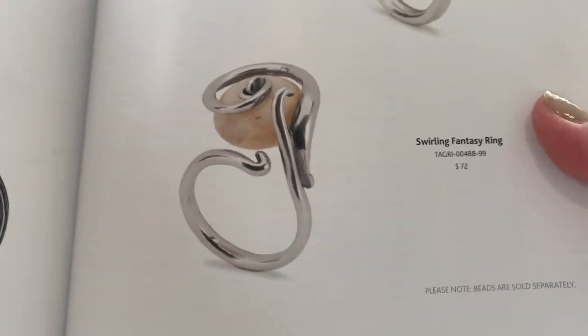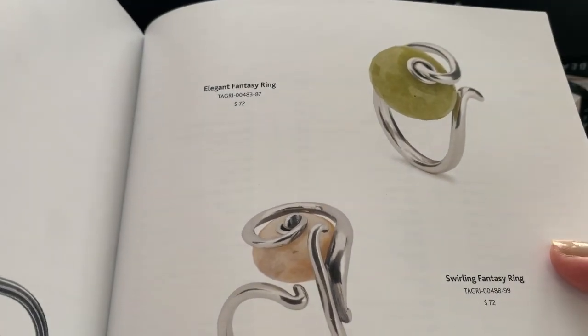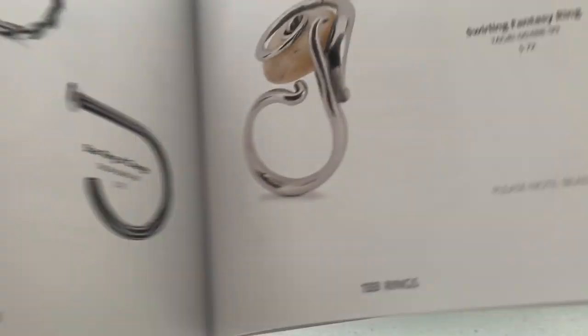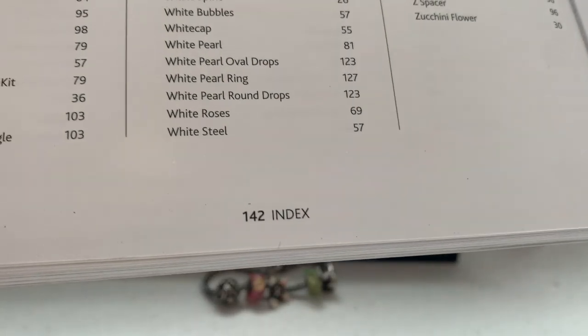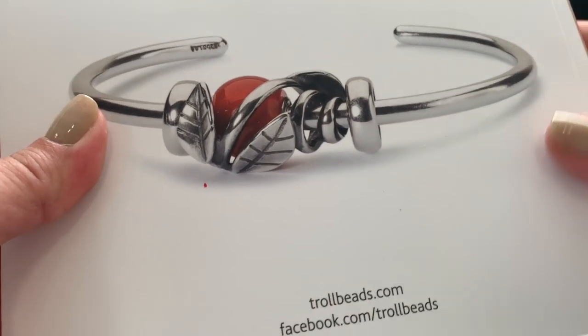And then we have these other two, which are the swirling fantasy ring, and the one on the top, the elegant fantasy ring. I know this one was for the spring 2020, so they have the same printing right there. Okay, and then here are all the codes and all the names for where they're located in the book. Those are all the names. Okay, let me see. Yeah, that's it. Last page, 142. And I think I finished this in about 40 minutes, that's it. Oh my goodness, so long.